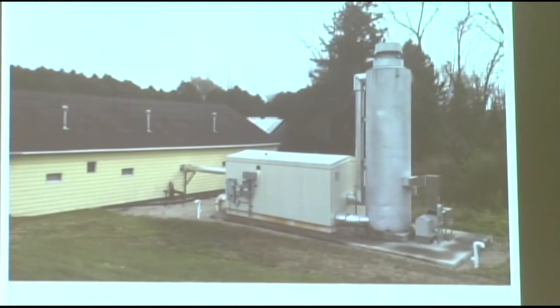So this was a big fight. Alan and Barb probably have heard me complain about this many, many, many times. We have this unbelievable water source at Nevin.